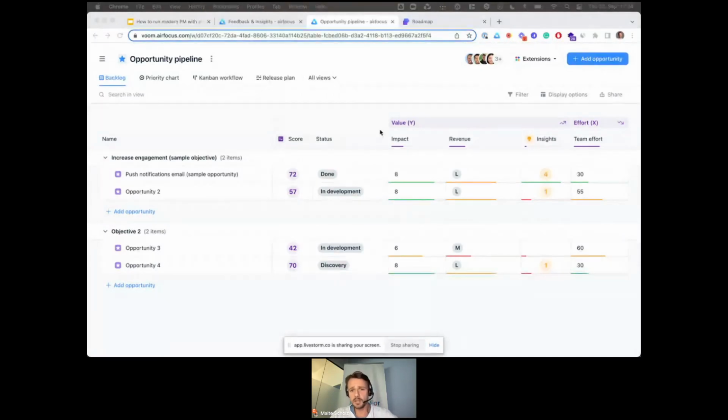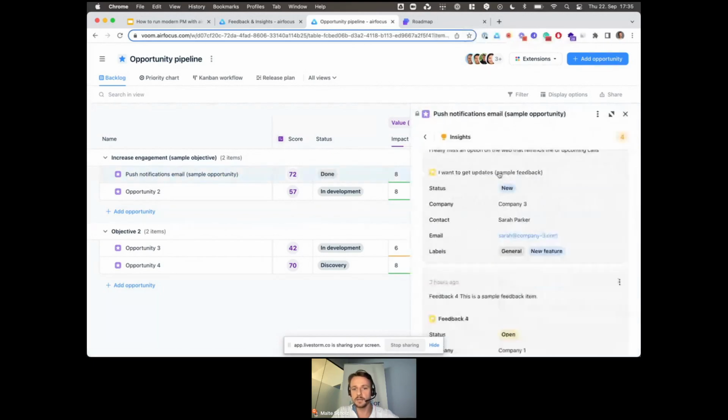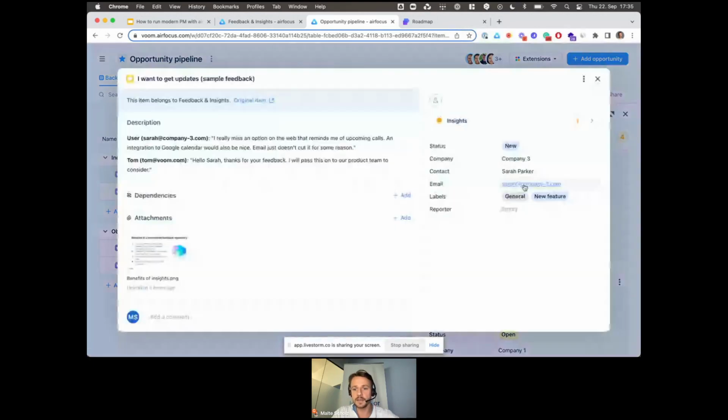And then very important, as a last step of the feedback loop, you want to get back to the customers or whoever sent the initial feedback, right? Whenever you have an update for them. So let's say the push notifications epic now moves to done, which you can see here. You may want to get back to these people in these individual items and then send them a quick email: Hey, by the way, the feature that you've asked for has now been launched, or the problem that you raised has been resolved.